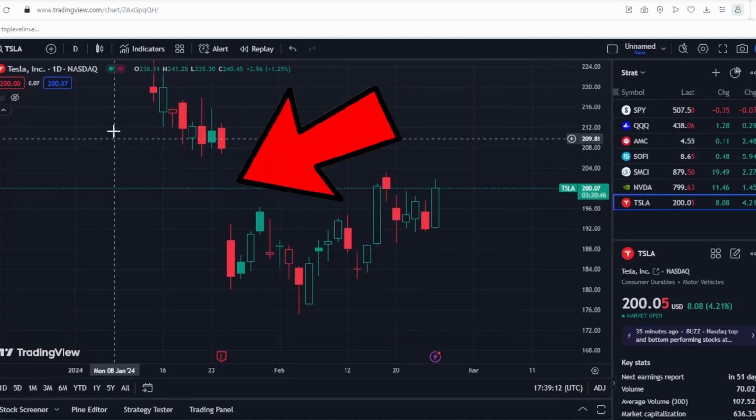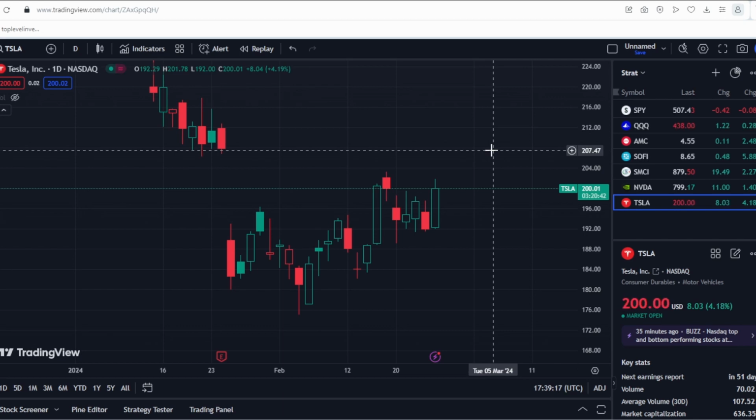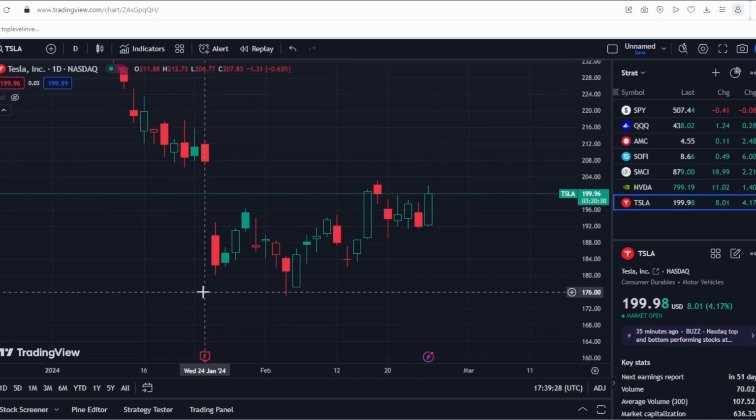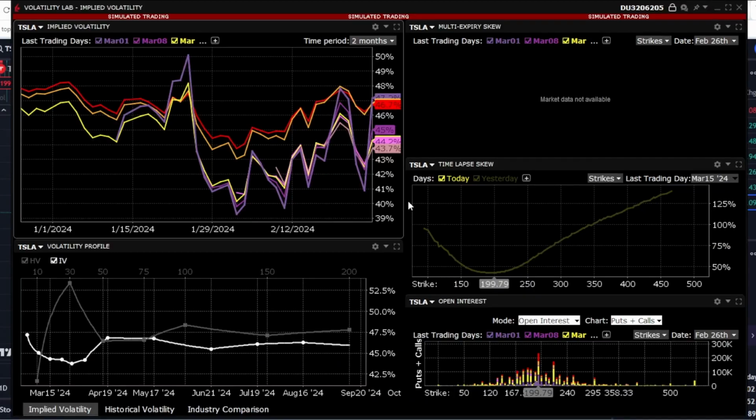Tesla stocks want to close the gap. Will it happen or not? In this video, we'll analyze what's happening with Tesla stocks. They are up 4% today. The most important thing in determining where stocks will go is to look at volatility. No one does it, and that's where we'll break it all down.